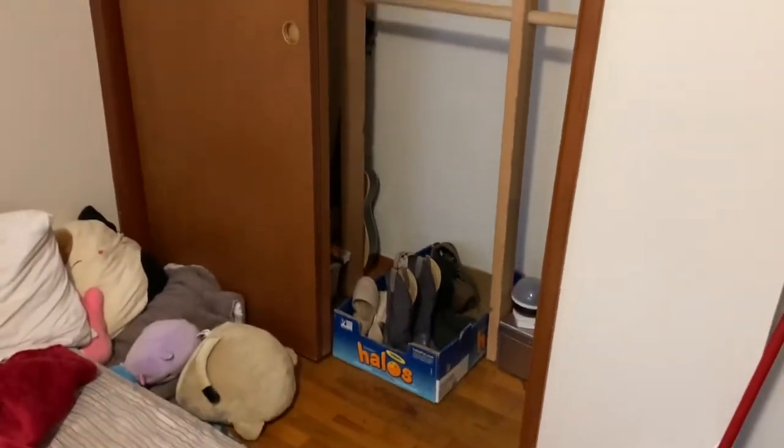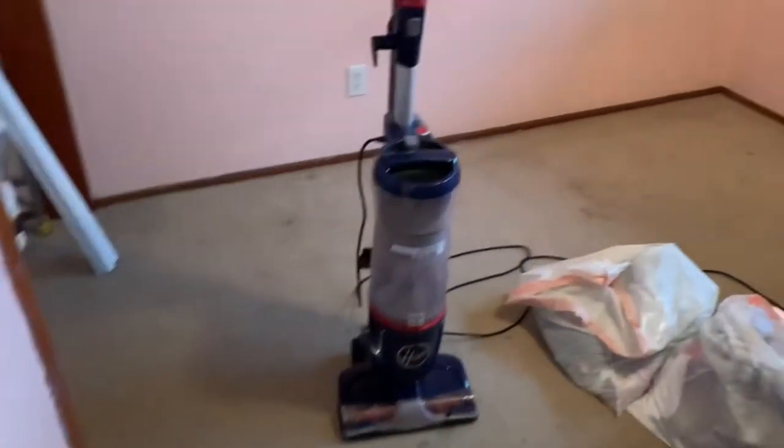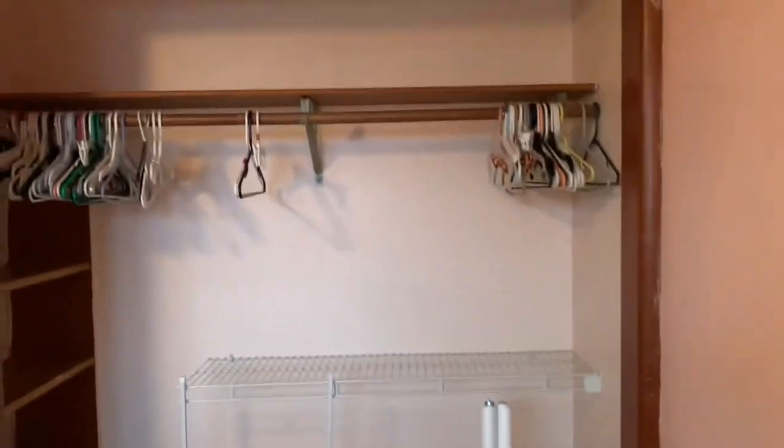So this is what our room looks like now that the girls are staying in it. Rob has already worked on their room. Vacuum cleaner died. It was just clogged and overheated. There was mold over here. This is the part of the wall where the fork was stuck. Yeah, so it looks like it's been a really fun time in here.